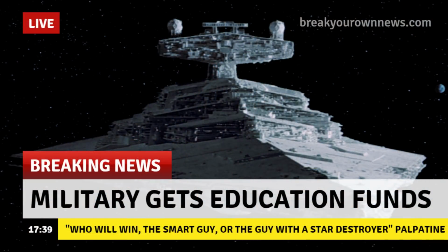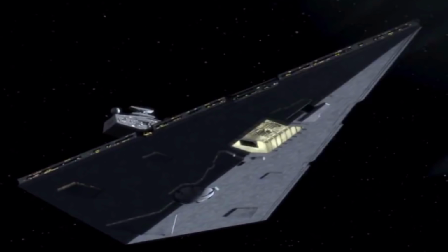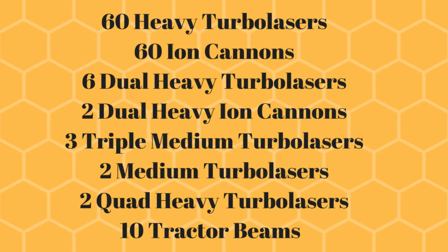But there was good reason for this increased cost, and although the Imperial didn't have the 80 concussion missile launchers of the Victory, it had much greater firepower overall, and could carry way more cargo, vehicles, and troops. There were 60 heavy turbo lasers, 60 ion cannons, 6 dual heavy turbo lasers, 2 dual heavy ion cannons, 3 triple medium turbo lasers, 2 medium turbo lasers, 2 quad heavy turbo lasers, and 10 tractor beams.